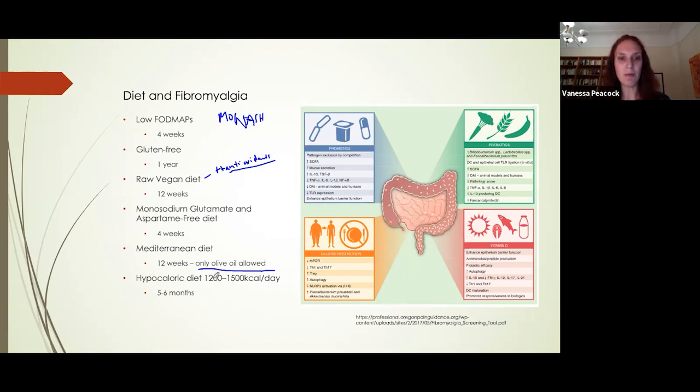And then also just a hypocaloric diet. A couple of reasons for that: people lost weight. So stored fat produces its own inflammation. So losing weight does help. And then also just eating less in general means your metabolism is going to produce less of its own inflammation.